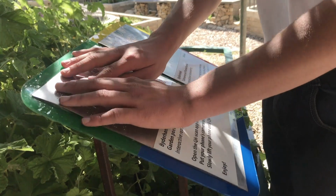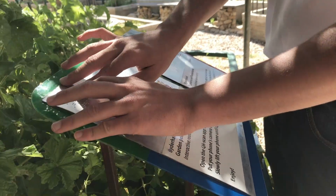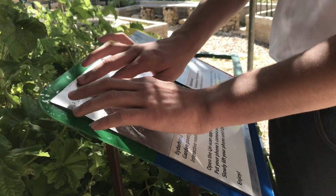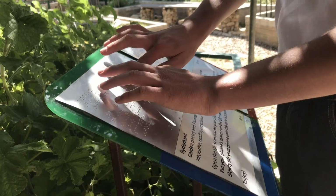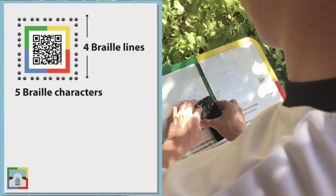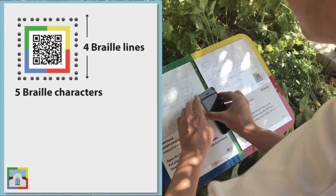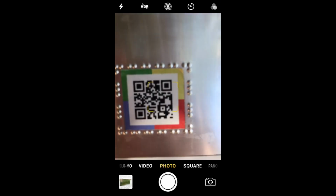This board tells users how to scan the QR codes. The instructions read as follows. Open the QR code scan app on your phone. Put your phone's camera on the QR code. Slowly pull your phone away until the QR code is scanned. The QR code has a braille frame around it so that blind learners can easily feel the QR code.